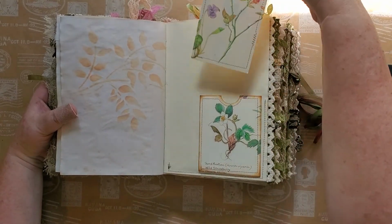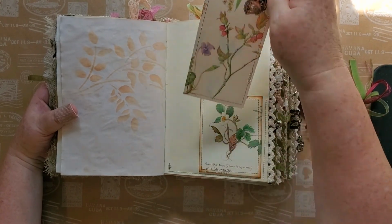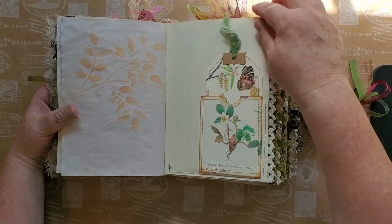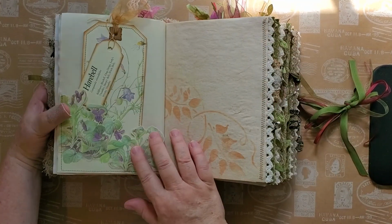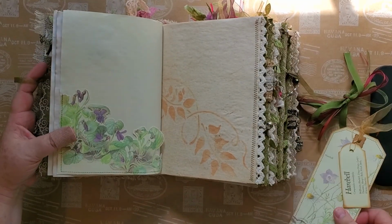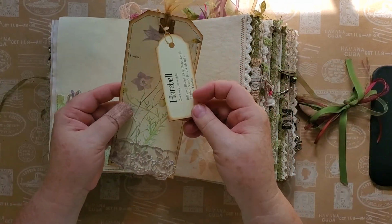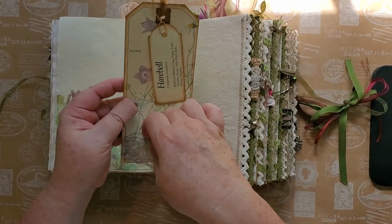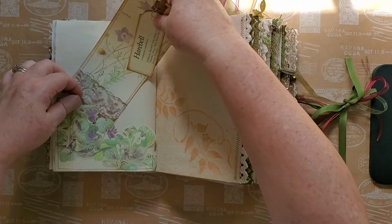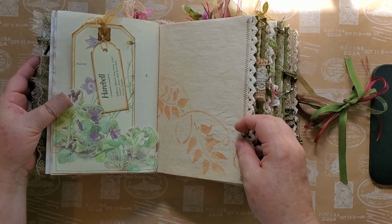Pocket here with another beautiful tag. All these yummy bits of fibers she's using. Look at that. Look at that fussy cutting. And a tag with a tag. You can even have a little pocket there. Gorgeous. Little bell charm.